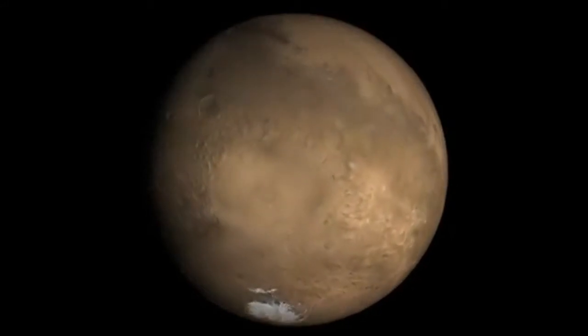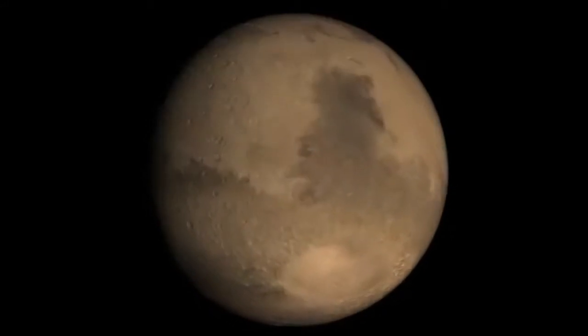Rockets and probes have already been sent there to gain more information about the planet. Right now, there are 2 special robots exploring the surface of Mars, sending information back to Earth.